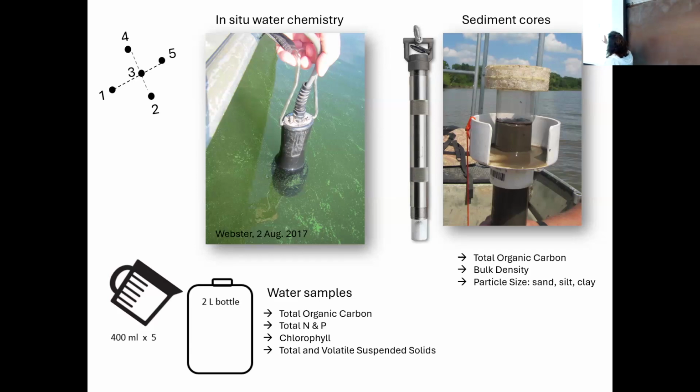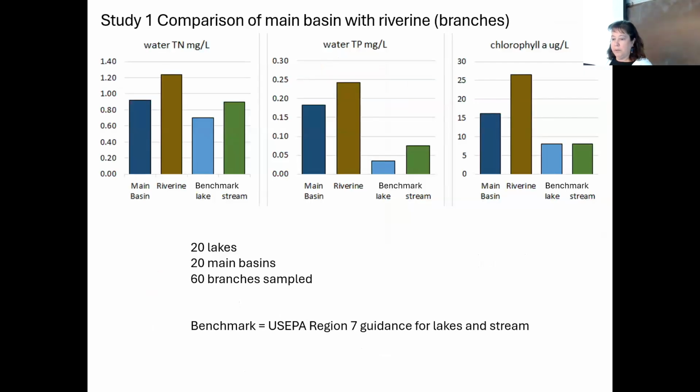And also we take a sediment core at each of those 5 spots, take the top 4 centimeters of the sediment and ship it off to analyze for organic carbon, bulk density of the soil, and also particle size, meaning percent silt, sand, and clay in the soil. So this is to give you an overview of what's happening with the nutrients in the water.